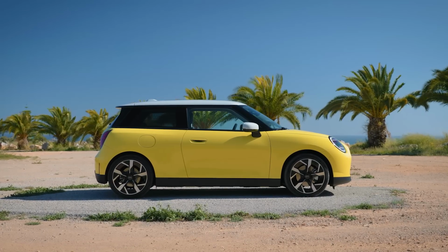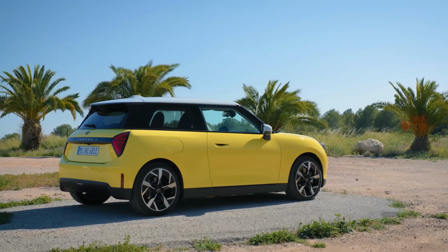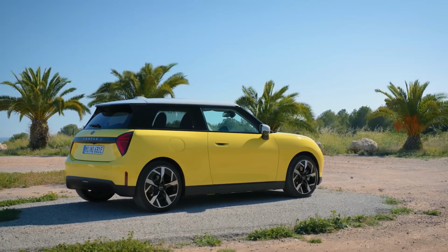The rest of the car though, it has only grown marginally. The length has only grown by 10 millimeters. That's the least the Mini has grown over the past few generations. The height has also grown by about 20 to 30 millimeters, but because of the bigger wheels, the side proportions haven't really changed all that much.